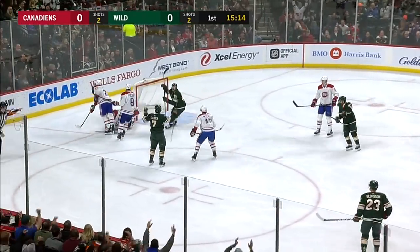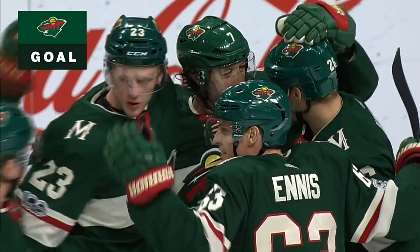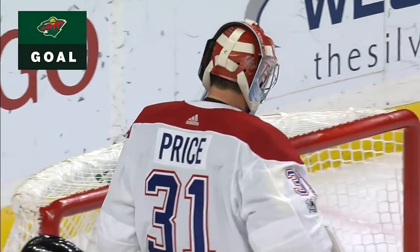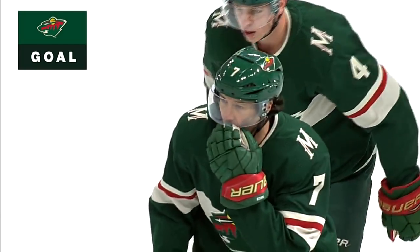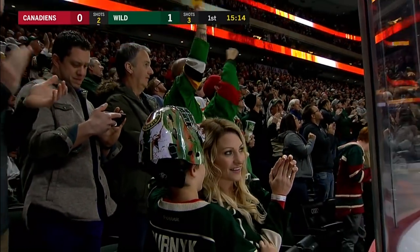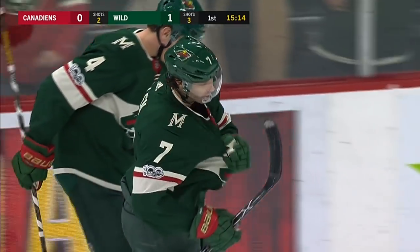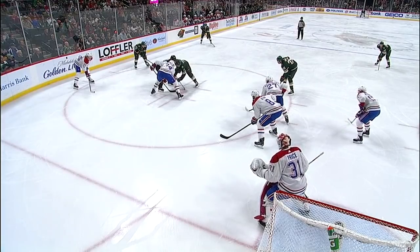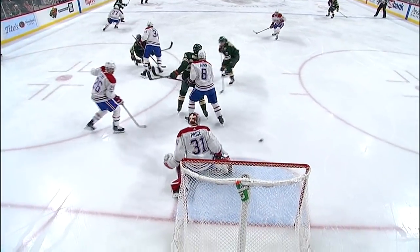Loose puck, Cullen scores! First of the season for Matt Cullen on his 41st birthday. And the Wild have the game's first goal. Happy birthday. That's a nice little present there as the puck gets through the crowd.